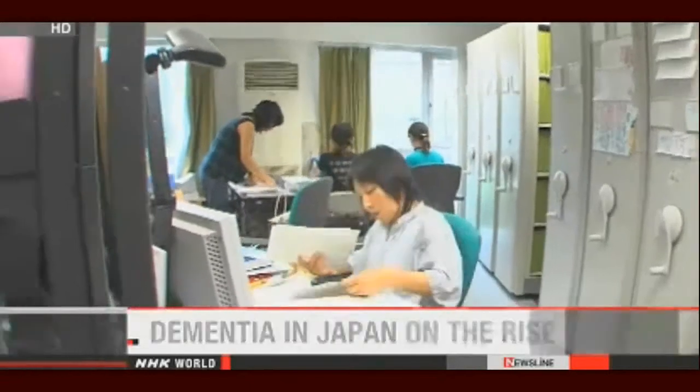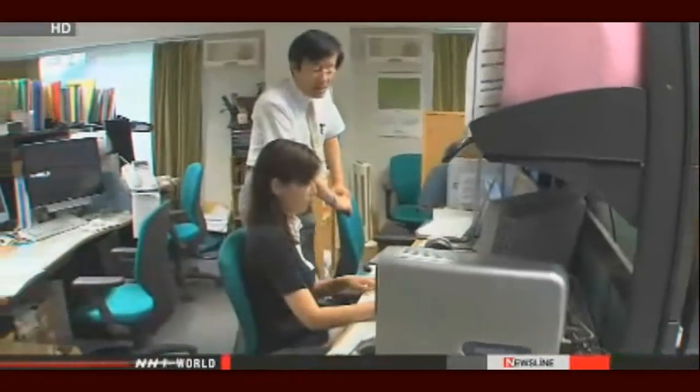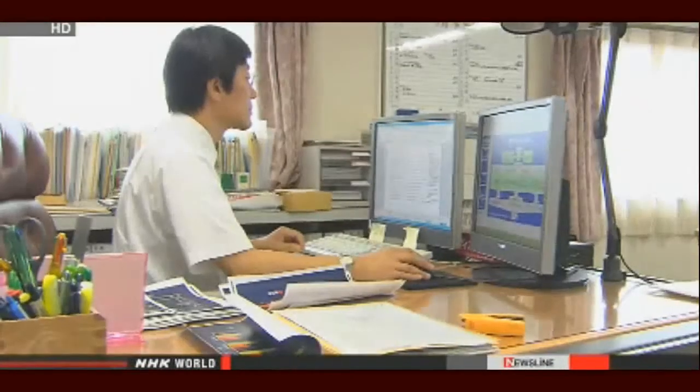Elderly people in Japan fear they may lose their memory. Researchers estimate that 5.5 million senior citizens now suffer from dementia. A team from Kyushu University spoke with about 1,900 people aged 65 or older in the western town of Hisayama. The demographics and mortality rate there are close to Japan's national average.